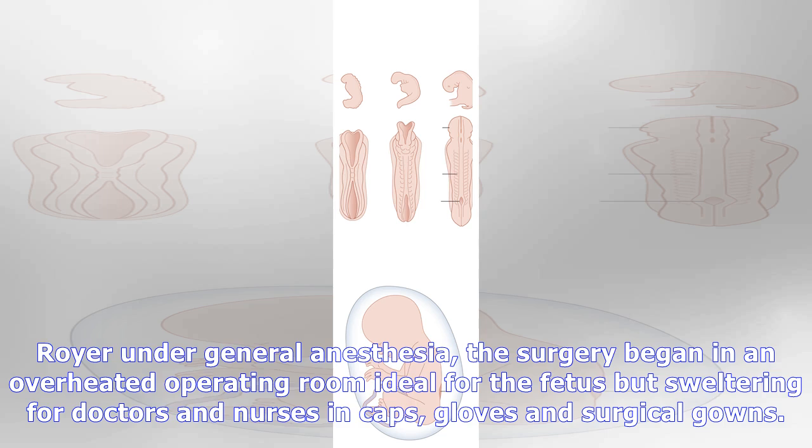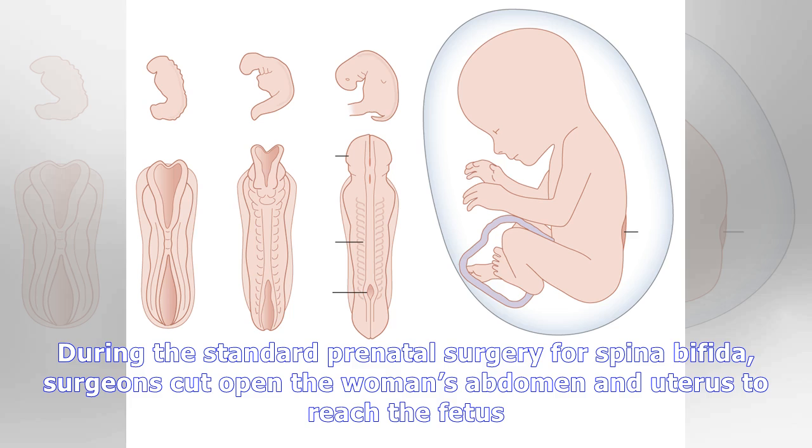Dr. Belfort, right, and a team of surgeons performing the experimental operation to mend Mrs. Royer's fetus. Her recovery was difficult, but she feels surgery was the right choice.